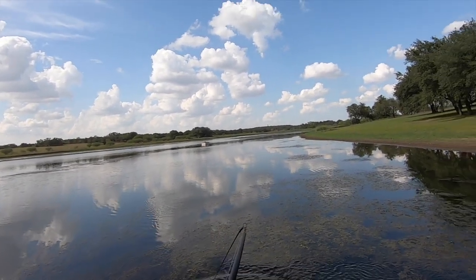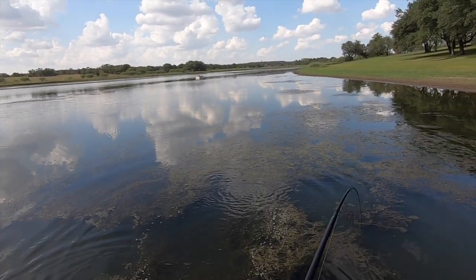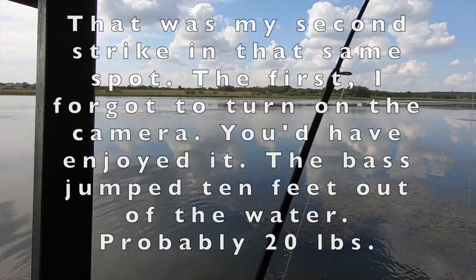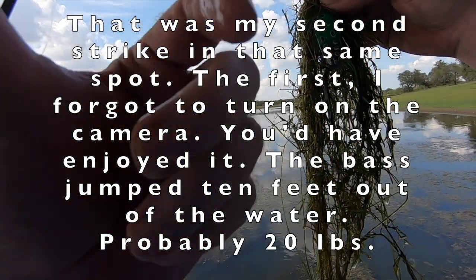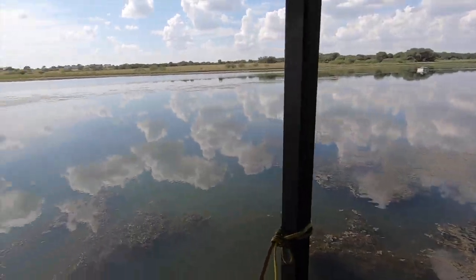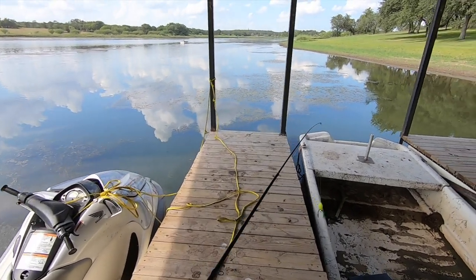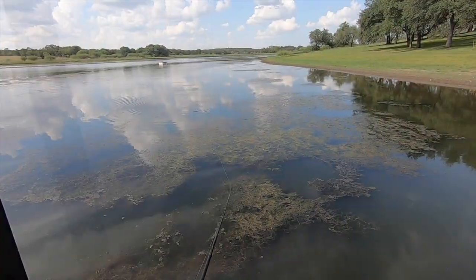Holy cannoli! Son of a... Well, we know where that fish hangs out. I think I'm going to give that spot a rest for a couple minutes and come back. That was a good fish. All right, let's go back and see if we can find this guy. Third time's a charm.